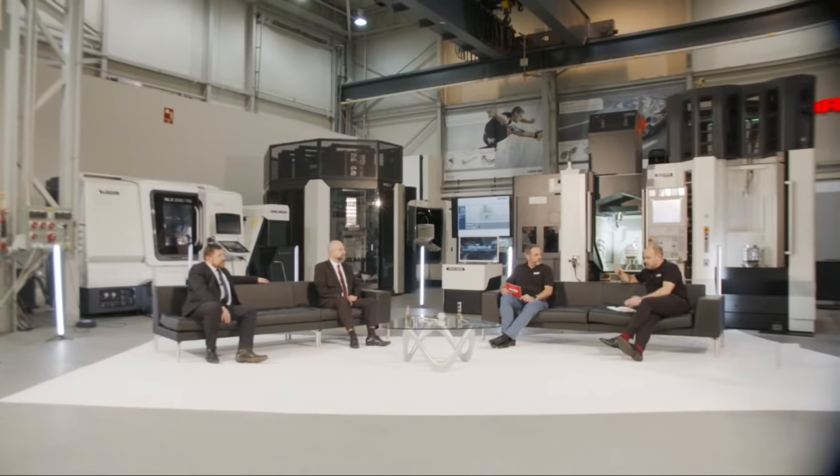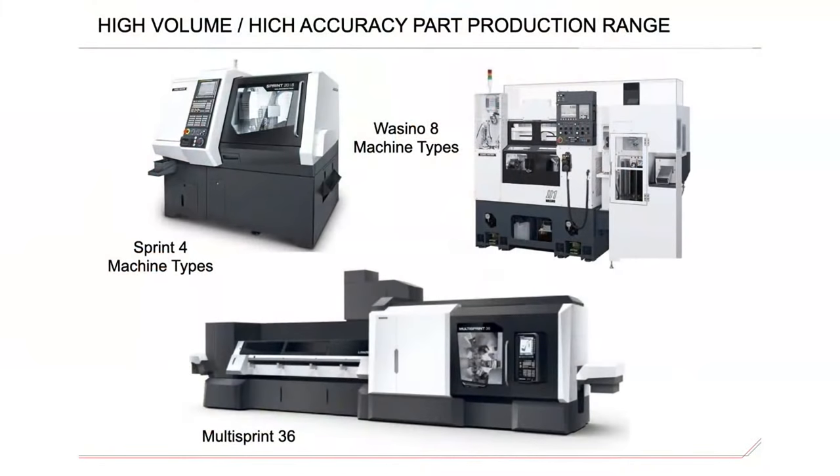Now, I just wanna look at the three product group ranges, the Sprint, the Wasino, and the Multi-Sprint. Now, I know this is more in your area, Martin. These are machines that are about production, aren't they? They're production machines, in a sense. The Sprint, talk to us about that model, because I believe I sold many, many years ago a Sprint in its early days, but we were talking about high volume manufacturing with kind of adapter hydraulic components then. Yeah, similar area.